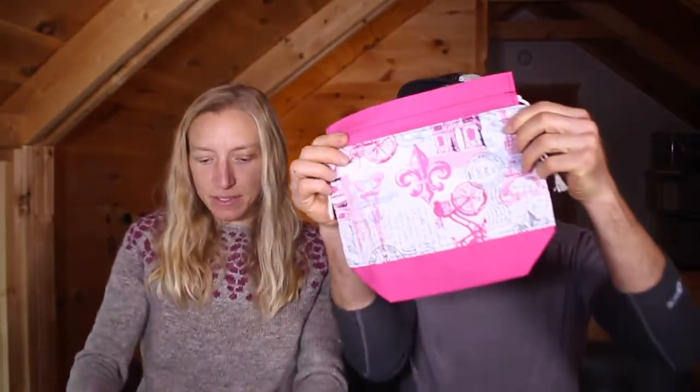It has little snaps in here so that if you want to catch your yarn kind of like in a yarn bowl, then you could do that. Oh, that's what that's for? Yeah, so you could just keep your skein of yarn from running out, and they sit nice and flat.